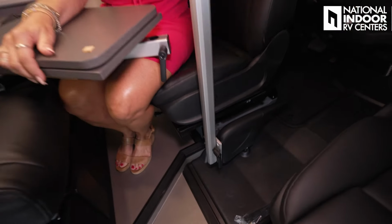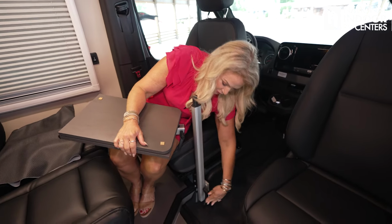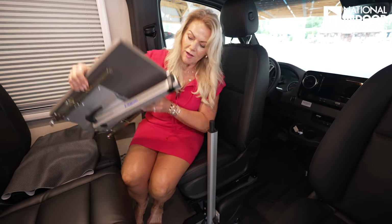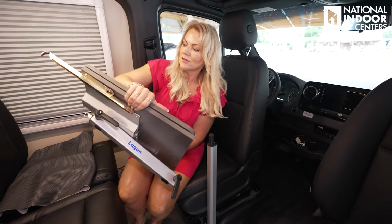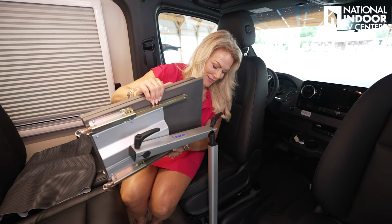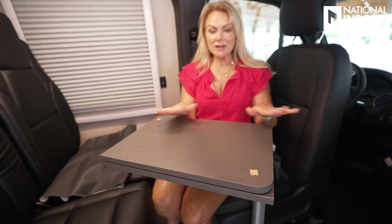You also have a table for this area. So I've already tightened this and put it in place. You just merely tighten it down there, slip it on the track there. And then you've got the table for underneath. Got a little extension. I just ruined my surprise. So you just put that on here. So you have a great little table like this.